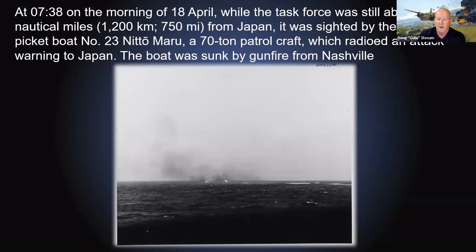Problem was, as they were approaching, they were about 150 miles from where they wanted to be to launch, they ran into that patrol boat. So it was only a 70-ton patrol craft. I chuckle because it says it was sunk by gunfire from Nashville.